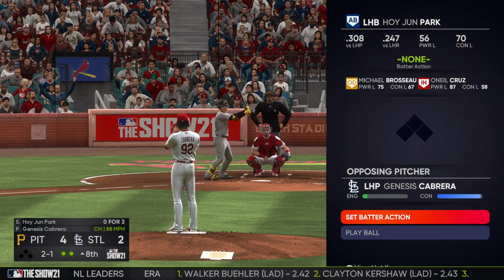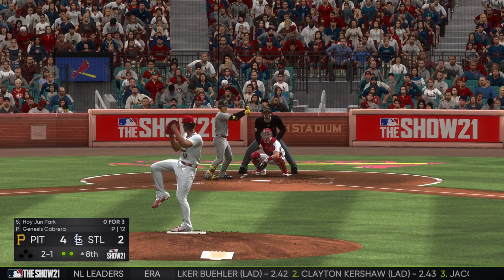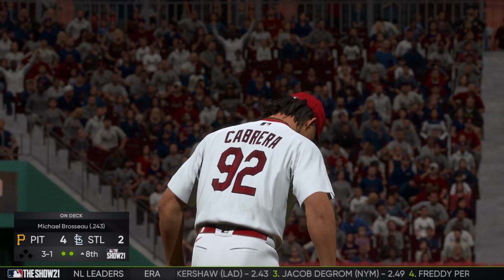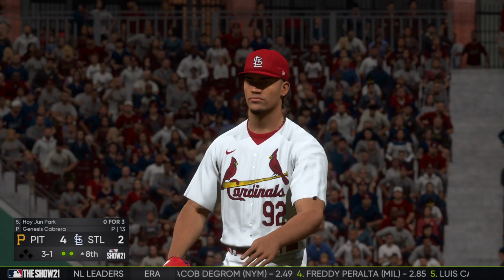Good change of speeds, but he lays off 2-1. And he misses again, ball 3. Every base runner in a close game like this really matters, so you can't afford to be giving out free passes this late.